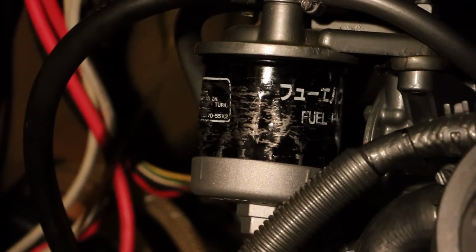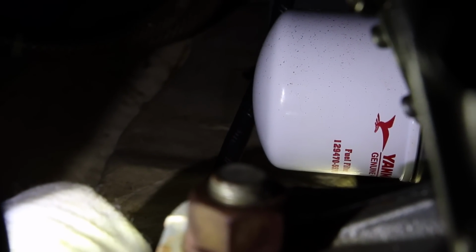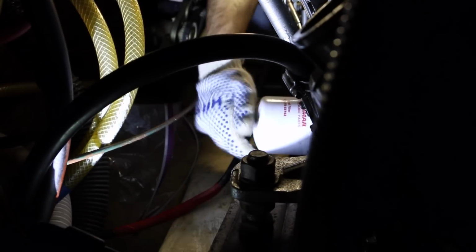Bad news number two is this filter over here. If you see right there, it says fuel. That's supposed to be an oil filter. So the previous owner made a mix up. We're going to rip that off and put on the correct part. A fuel filter where an oil filter should be still comes off. The fuel filter where it's supposed to be, and the correct one, is completely stuck.